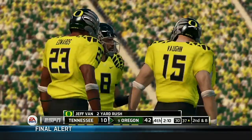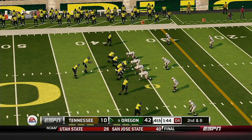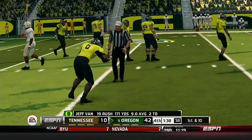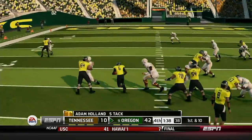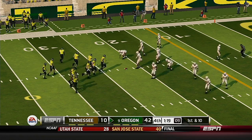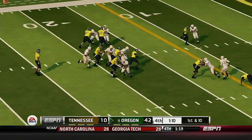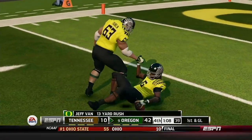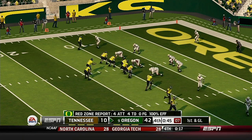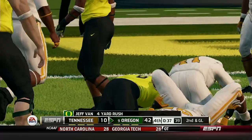Gets to about the 37-yard line. That's a deep one. It's second down, 8 to go. Ball on the 37-yard line. Check 45, and he's taken down at the 22. Out to about the 6-yard line.